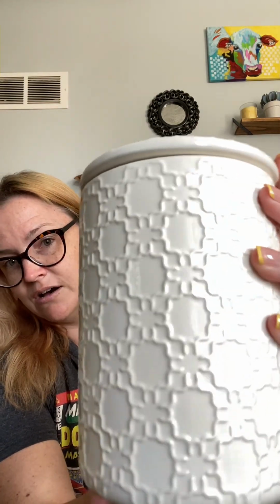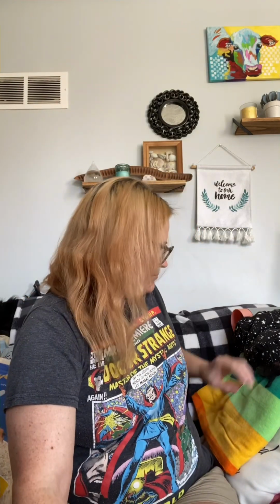And they did have two or three different sizes. I thought this was the $10 one, but it rang up as $6.97. So that was a pleasant surprise. And it's just that really nice off-white pattern. They had another pattern that was also off-white, but that was obviously my favorite.